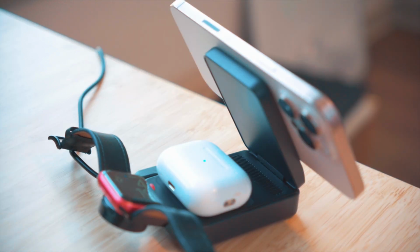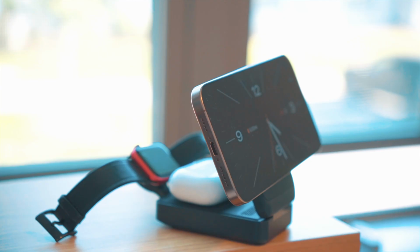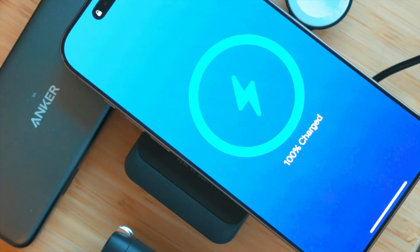And yeah, this has definitely been worth it for me because I just don't have to carry around all these extra chargers, and it folds up super nice and conveniently like this. Super good for travel.